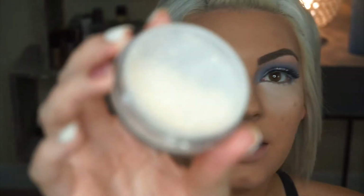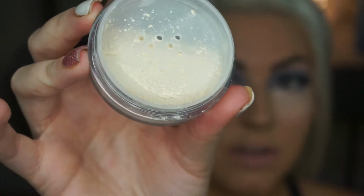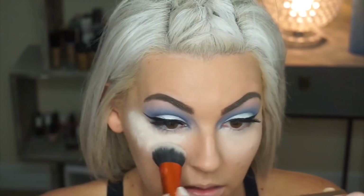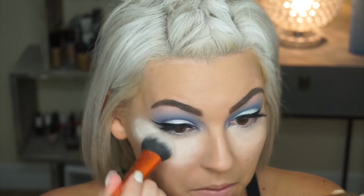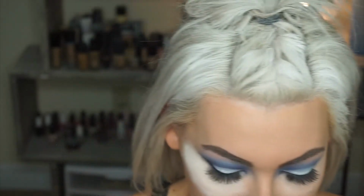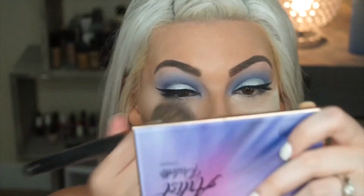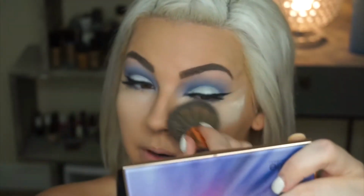They had a white one, but I got more of the cream colored one. They had a yellow one, but this one's not fully yellow. Ooh, very powdery. I mean, obviously it's a powder, but a little bit goes a very long way. I look ridiculous. Pretty nice powder. I feel like it does a good job of blurring.